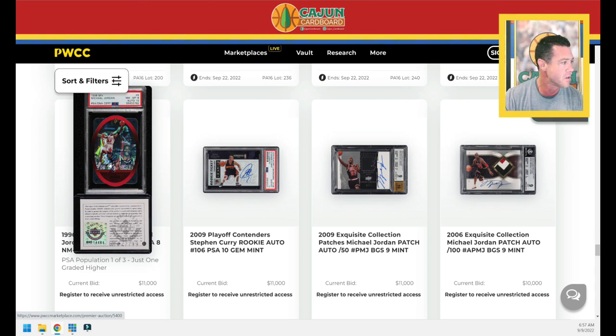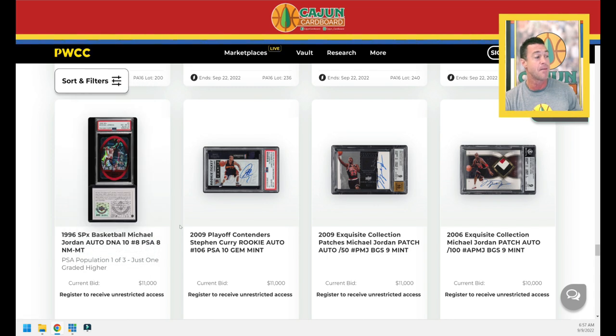I don't know what the hell's going on here. We got a big crazy long picture. It looks like a ticket, but it's not. A Jordan SPX auto. Again, I'm not an expert. I'm sure there's a story.